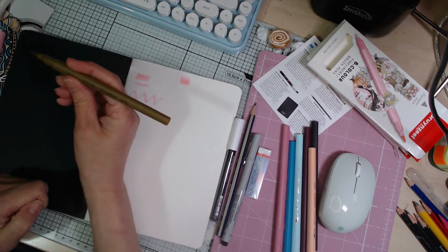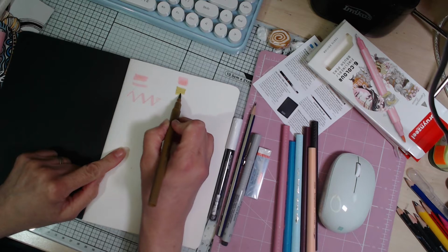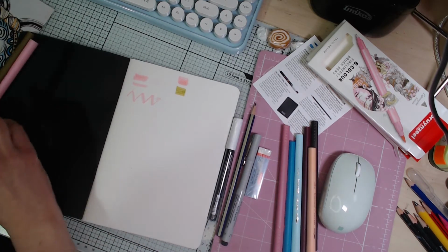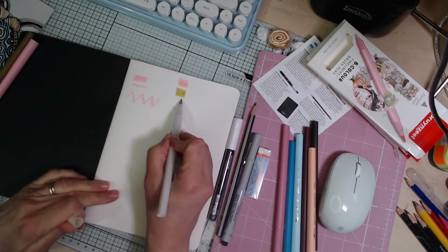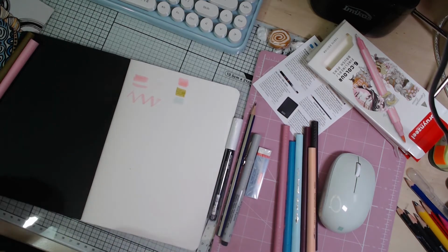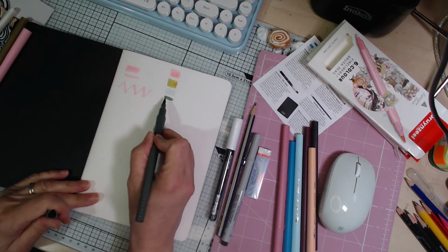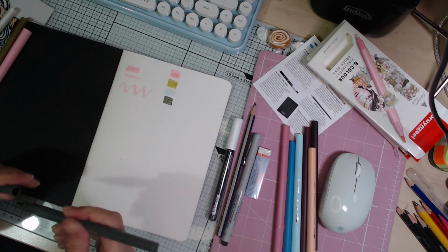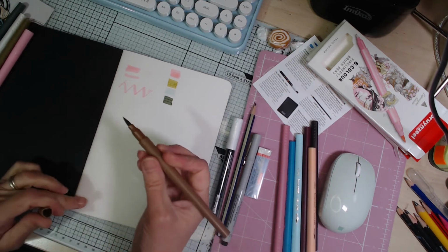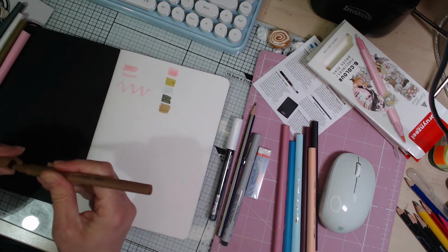Then there's this kind of khaki goldy colour. Green, like an olive green. Would you call it olive? And that's a very pale, like a dove grey. Very pretty grey actually. Then we've got this more of a green. And a brown. What a huge range of colours.